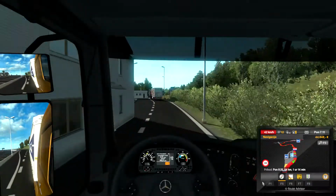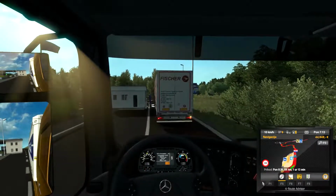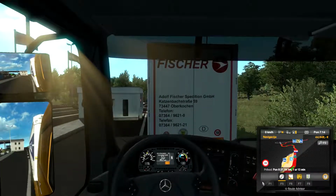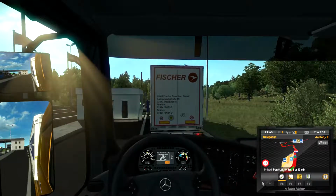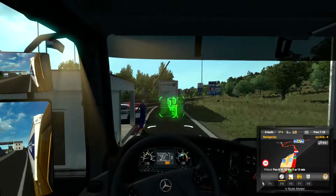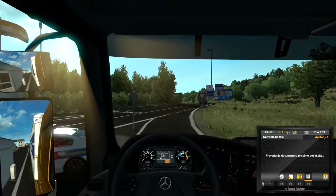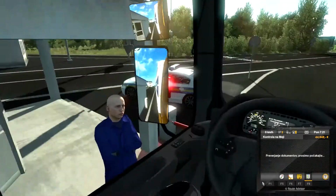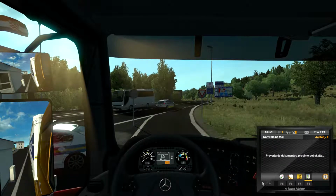And we have some company, Fischer Spät from Germany, Oberkochen, Baden-Württemberg region, south of Germany, this is the region of Stuttgart. Good morning, guys. Look how bumpy the cabin is. Everything cool. Thank you.